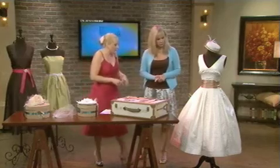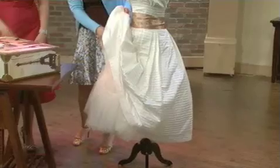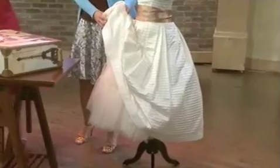They're very fun because the petticoats underneath can be in a color as well. This one is just an ivory, but if you wanted fuchsia pink or any other color, you can get it in a color. You can also get it where the pink would be sticking out at the bottom.